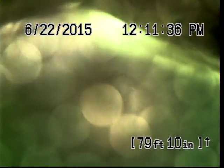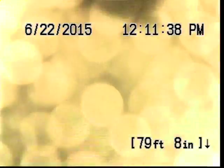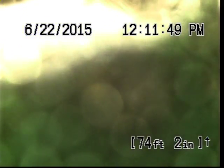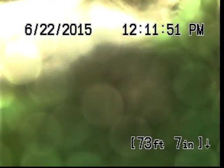79 feet, and there's the flush. Pull back, evaluate the line on the way back. There was quite a bit of debris in the line. We were able to clear out some of the toilet paper.